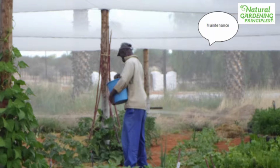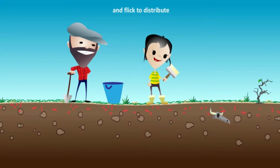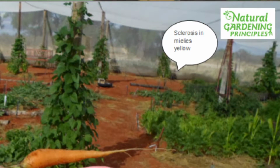And that is the step 3 that you saw in the little video where you flick this compost extract out. It's so easy to do, anybody can do it. And it becomes actually quite a fun element, and you're quite grateful for it. This photograph is not for the carrot or for my unflattering position, but you'll see the sclerosis in those plants already, which is basically the yellowing of the plants.